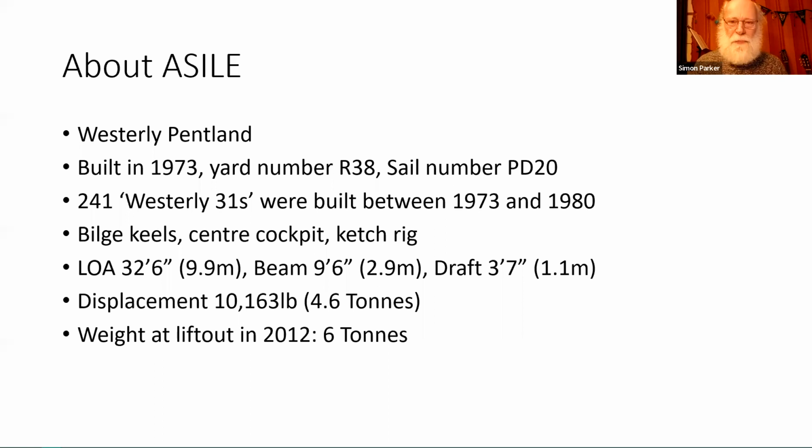31 foot is the hull length and the length overall. The ketch rig requires a small bowsprit, so she's actually 32.5 feet long, just under 10 metres. Beam is 2.9 metres, and it's remarkable. You won't find a modern boat that's 10 metres long whose beam is less than 3 metres. Very sea kindly. Draft with the bilge keels is 1.1 metres. We can really go anywhere with this.